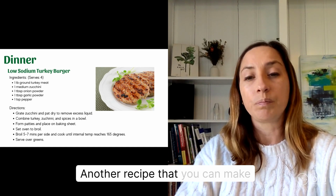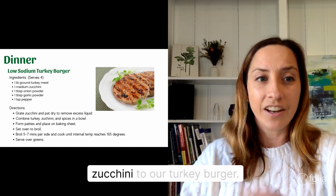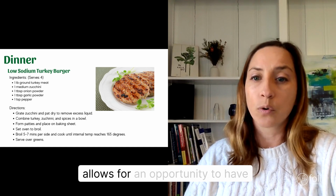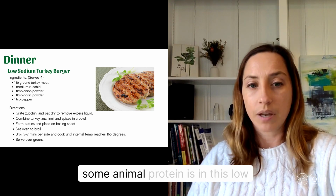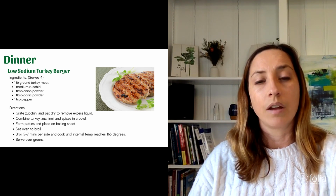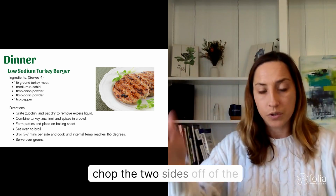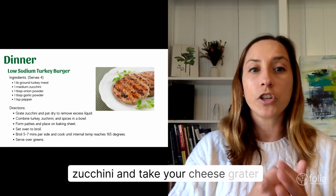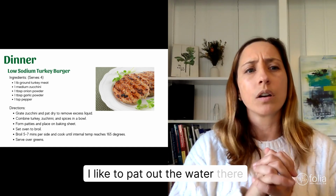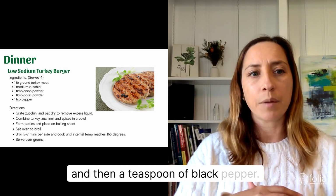Another recipe that you can make more plant forward by adding some zucchini to our turkey burger and putting it over greens, but still allows for an opportunity to have some animal protein, is this low sodium turkey burger recipe. You can use 1 pound of ground turkey and take a medium zucchini, chop the 2 sides off of the zucchini, and take your cheese grater and grate it. I like to pat out the water there, and you can add a tablespoon of onion powder, garlic powder, and then a teaspoon of black pepper.